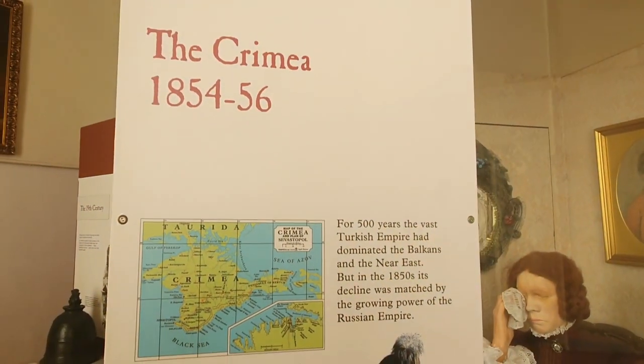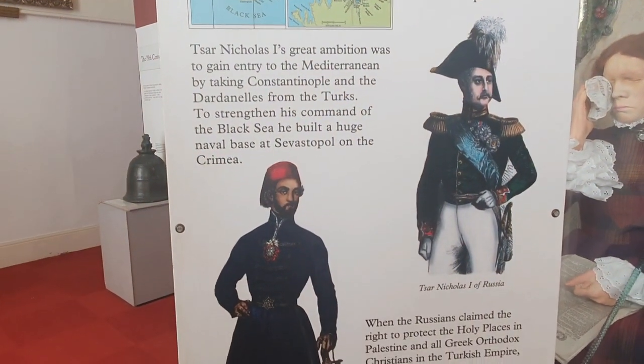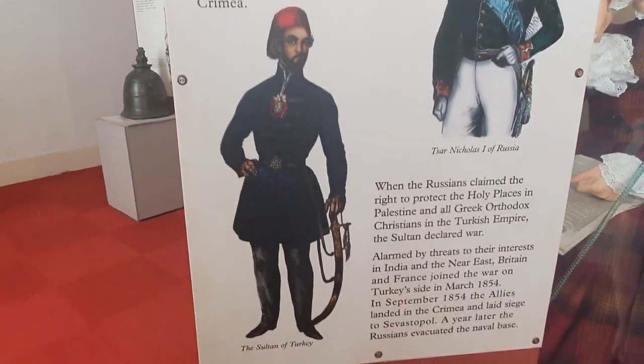Crimean War. Oh, that's awesome, isn't it? It's a little glass one. Plastic. She's got a glass cane. That's when canes were used as decorative, weren't they? Yeah.